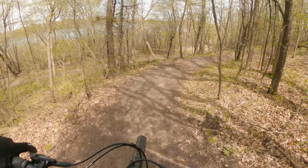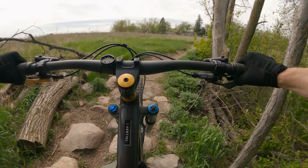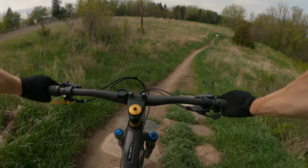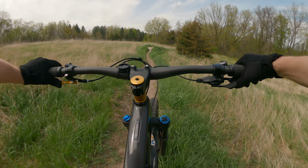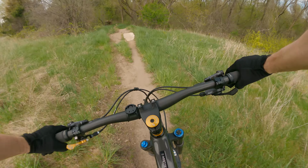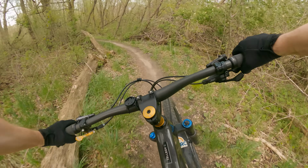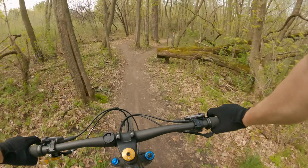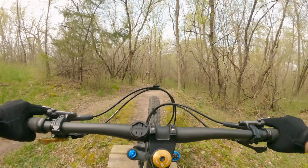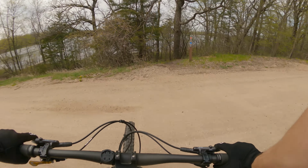Oh, tree. Oh, that came out of nowhere for me. Huck Harbor, or so it's named on Trailforks, was my favorite stretch of trail out here at Bertram. Here's a little taste of that. Whoa. Fun. Yo, that was awesome.